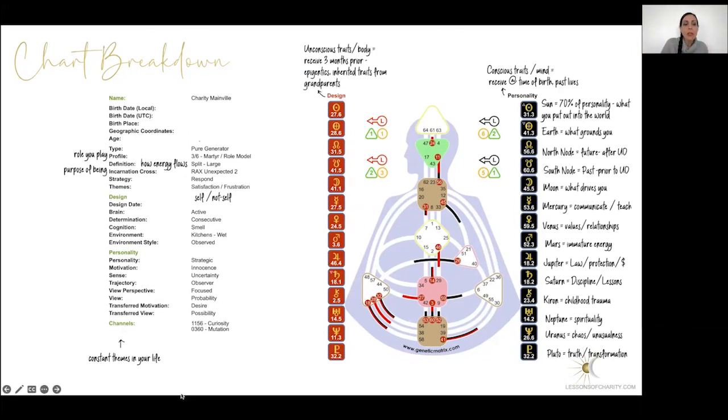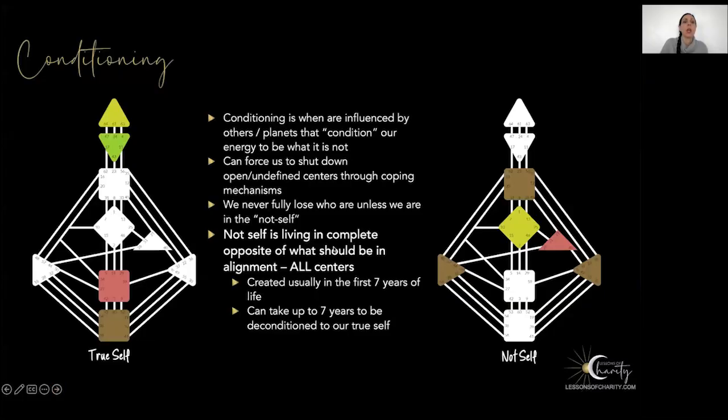So now I'm going to go a little bit backwards here, because usually people start with types and then work their way in, but I'm actually going to start with centers and work my way towards types. It's because the centers are what actually create your type. If it wasn't for the centers, you wouldn't be a specific type. And it has to do with conditioning and your definition and everything. So that's why I'm going to start with the centers.